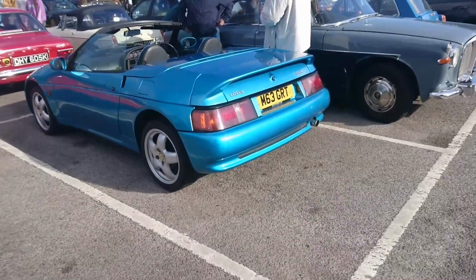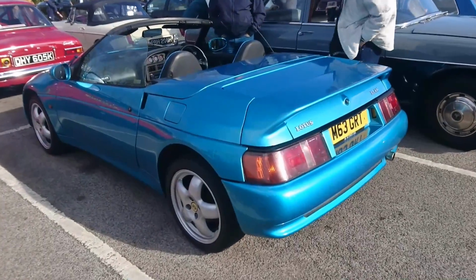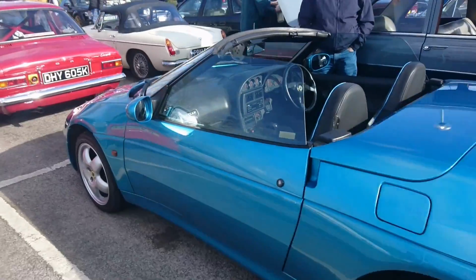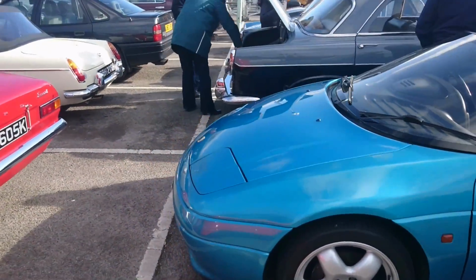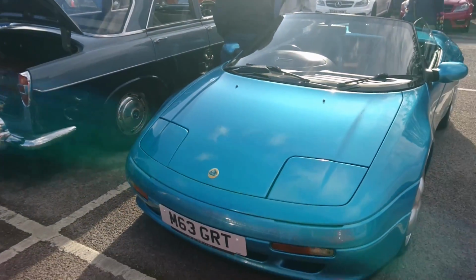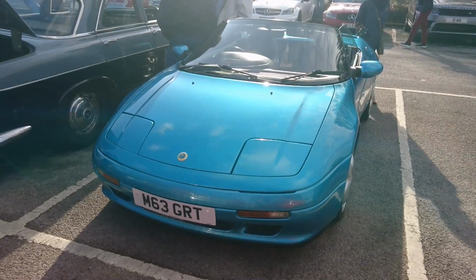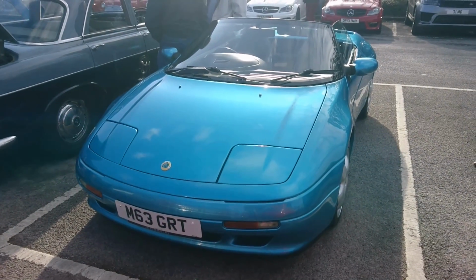This one, though, is a petrol one. This is this very interesting Lotus Elan M100 that was actually made around 92, but it was then changed later to be more like a Series 2 car for promotional purposes. I think that's a 94 plate on this.